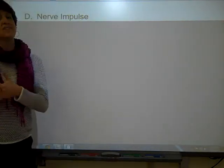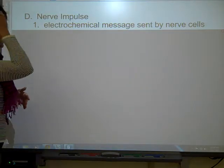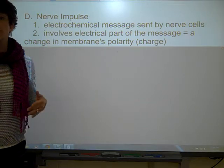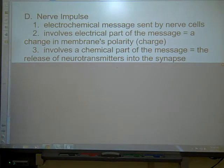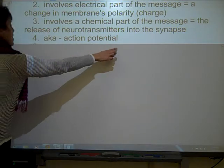All right, a nerve impulse. These are the steps of what you actually have to do to send a message. It is an electrochemical message sent by nerve cells. Part of it is electrical because it changes the polarity of the cell. The polarity is the charge, and the charge is going to change. The other part is chemical. The chemical messages are called neurotransmitters, and that is what's needed to fill the gaps. There are spaces between nerve cells called synapses, and this is what connects nerve cells. All right, action potential is another word for a nerve impulse.